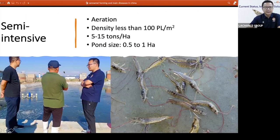And the second is semi-intensive farming in China. You can see that the pond is nice. They use concrete, but the bottom is still a mud pond. They install some aeration, and the density is less than 100. In some areas of south China we use this kind of pond. The density is up to 200, and we call that intensive farming with more aeration. The production is around 5 to 15 tons per hectare. This really depends on the PL, the water quality, and also the weather. The size is about 0.5 to 1 hectare.